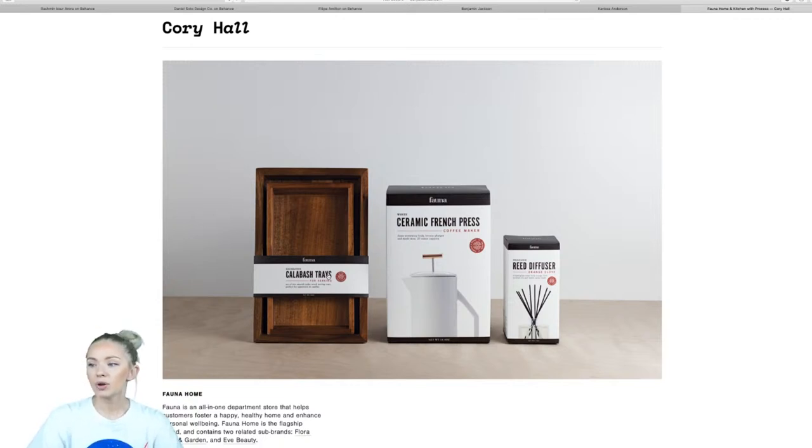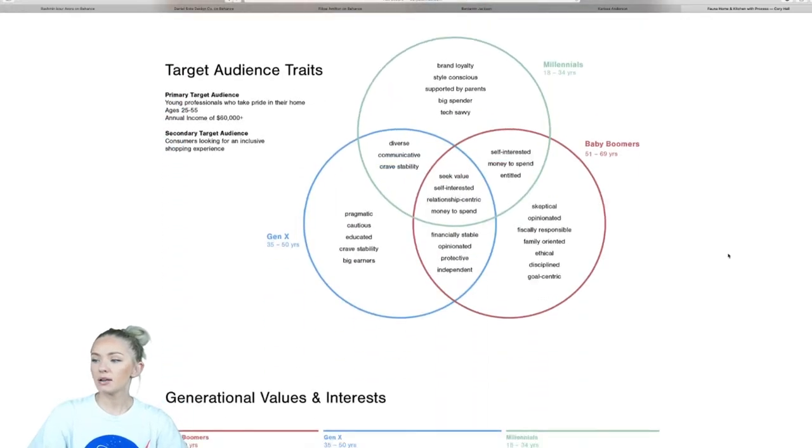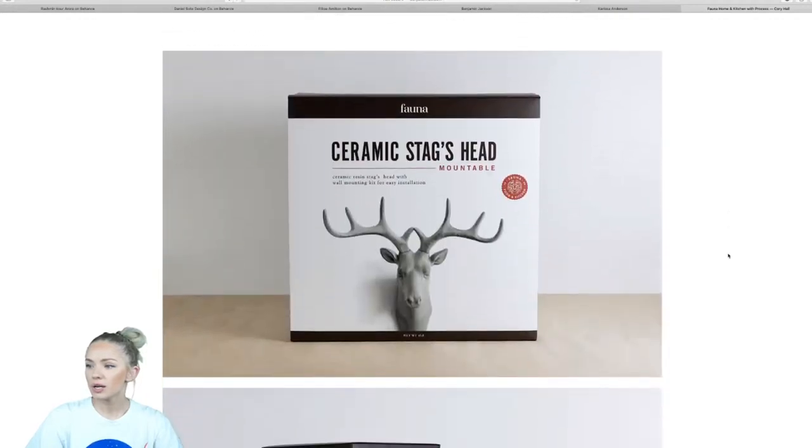I think the product is just pretty big. So once you have the product in your hand, you will see that the type is not very small. And I think he did a really great job here. I think the typeface is a really good size, and there is a great hierarchy happening here. You will be able to see what it is: ceramic text, head, mountable, and so on. And everything's pretty well legible.